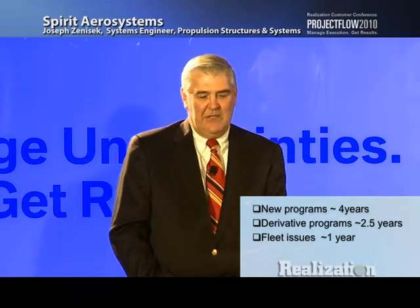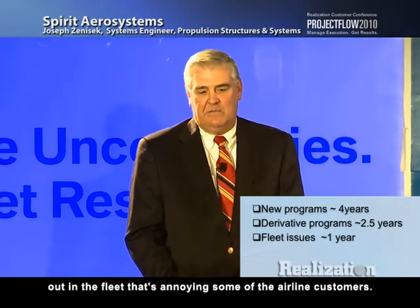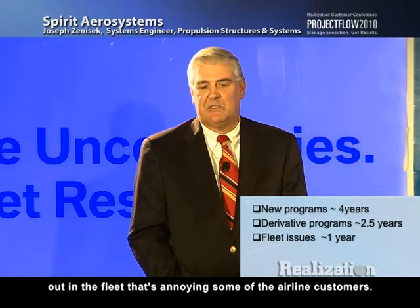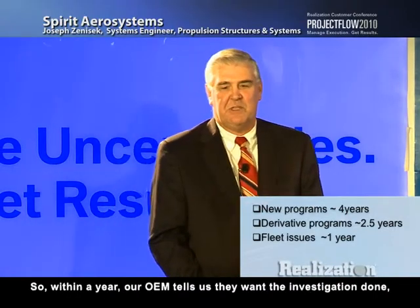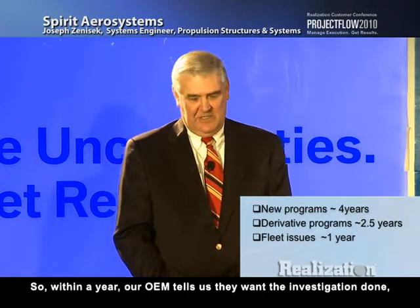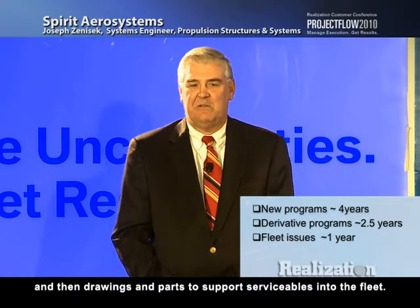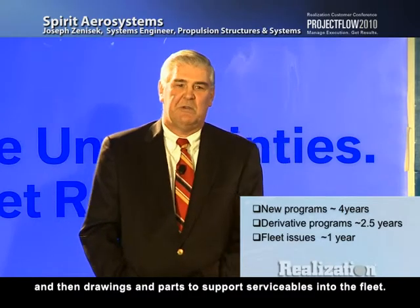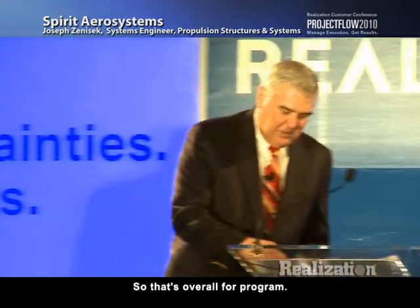And then we have fleet issues. A lot of times that's something out in the fleet that's annoying some of the airline customers. And so within a year, our OEM tells us they want the investigation done, engineering drawings incorporated into production, and then drawings and parts to support a service bulletin to the fleet. So that's overall for a program.